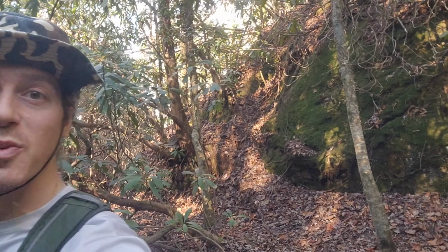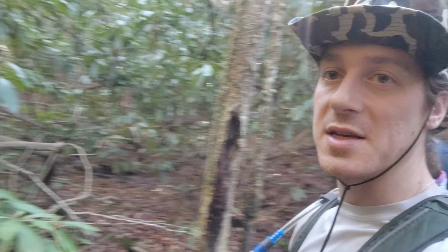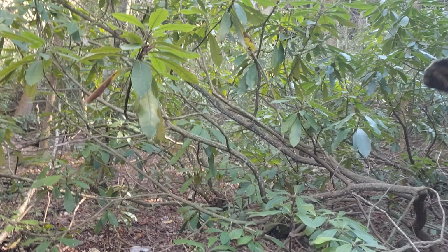As we're now in this low spot and around water, you guys can see the foliage has changed. There are now like poplar trees, and all of a sudden it's barely fall.